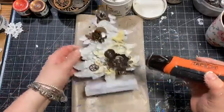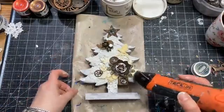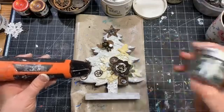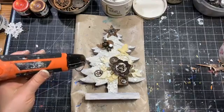And that's why I am just showing you examples, but I'm pretty sure you're going to find something cool if you look through mechanicals, and they're all from Finnabair collection, Prima Marketing. I can highly recommend them because they are fun to use.